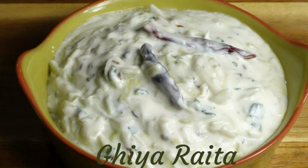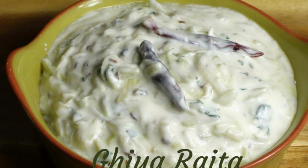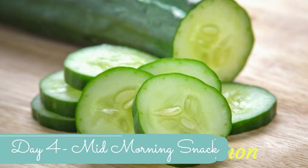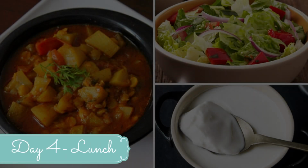Now, how to prepare that? Just grate the ghee properly and boil it or blanch it and add it to 1 katori or 1 cup of curd. For taste, add black pepper powder, some roasted jeera powder, and add the ghee to this and have it, a complete full bowl.